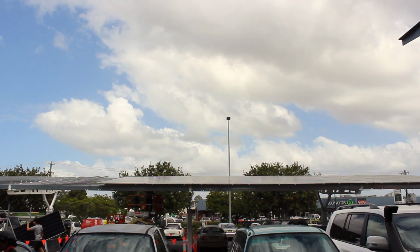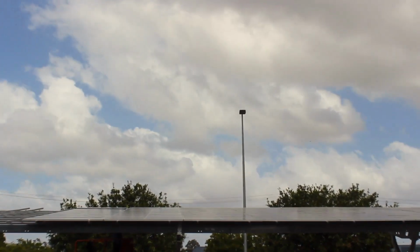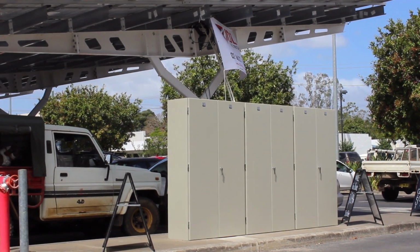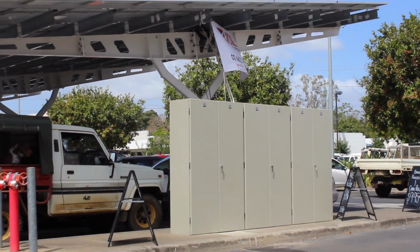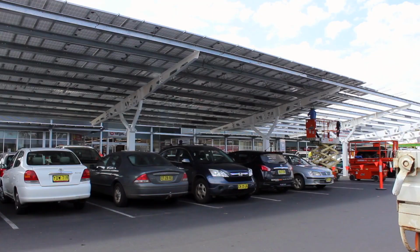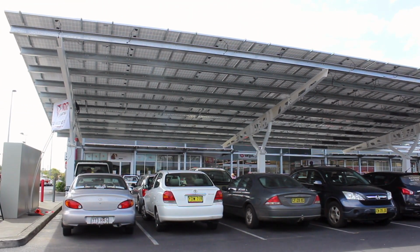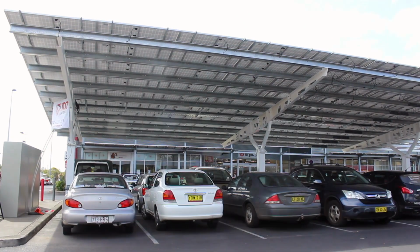Our first destination is the Casino RSM Shopping Village. Here we see the solar project that the Casino RSM Club have started work on. This is a massive project that will generate 100 kilowatts of electricity when it is completed. It also serves another purpose. It covers the vehicles parked in the centre bay of the car park. Casino RSM Club plan to eventually be fully off-grid.